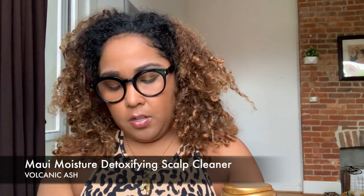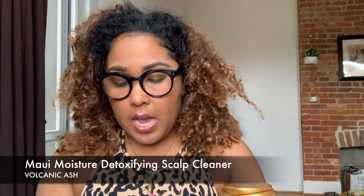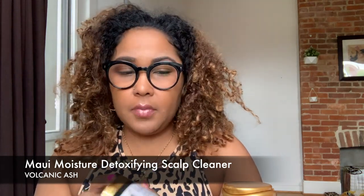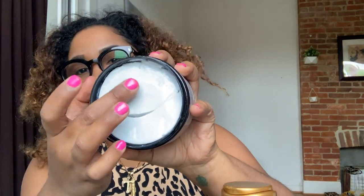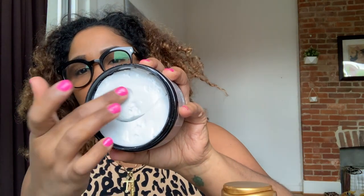This is good. And then also I decided to try this detoxifying and volcanic ash for dull and congested hair. I don't know, seems like it would be cool. Let's take a smell, see what it smells like. It smells very earthy and blissful. What is this? Zesty ginger extract. Maybe that's what I'm smelling. It's kind of hard, you see?